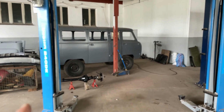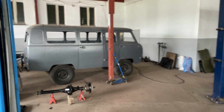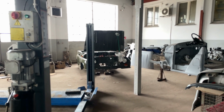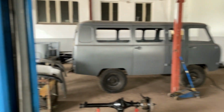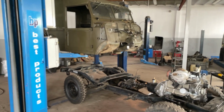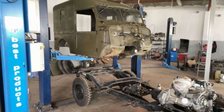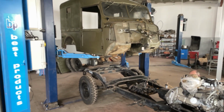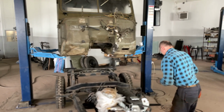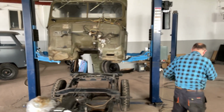So you see the UAZ Buchanka here, and they have the bodies of the UAZ 469, and this one is a 69. I guess this is the GAZ or UAZ 69, depending on the origins of the factory.